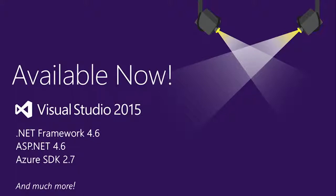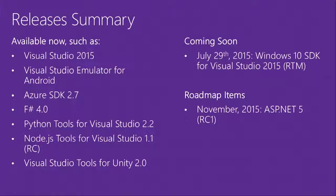If you hit next slide there, you'll see that there's, as usual, a ton of releases, whether we're talking about things like F#, Python, Unity, Node.js tooling. A lot of things have RTM'd or have reached higher quality. I think F# is not a release. That's a RTM. Yeah, 4.0 RTM. Yep. So everything, and F# is in the box. We've got quite a bit here.